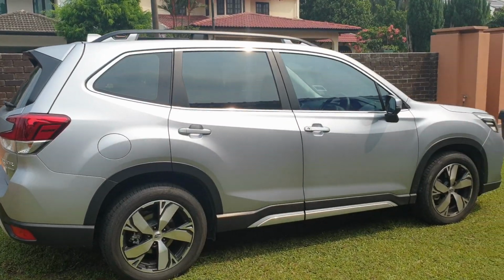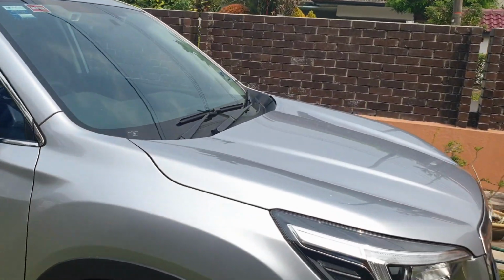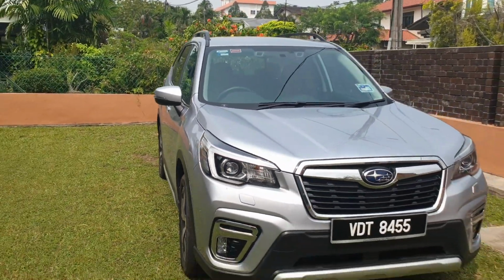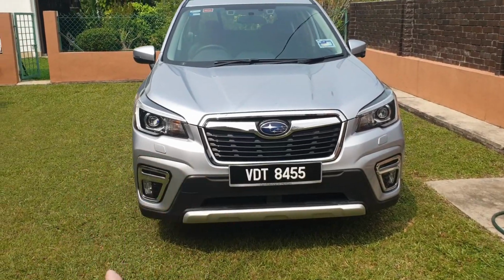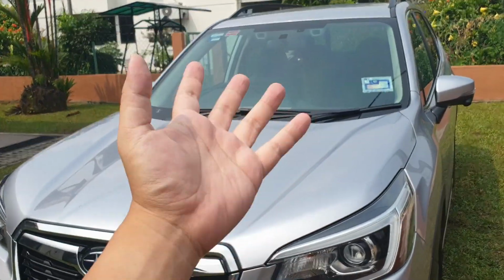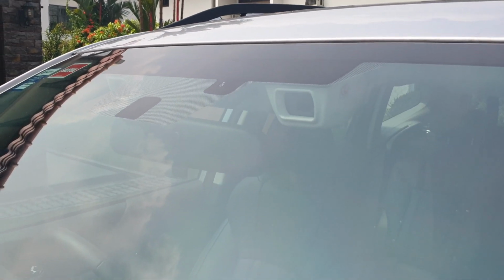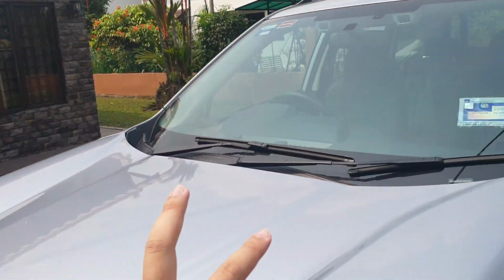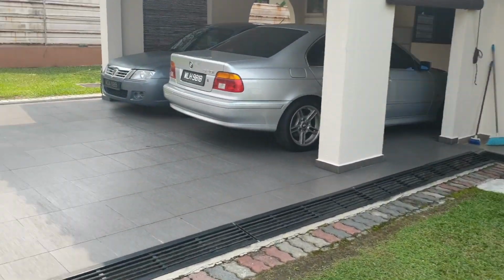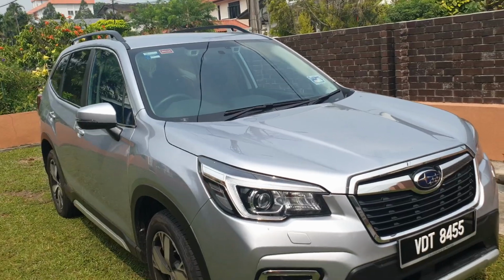Okay, so let's talk a bit more about Subaru EyeSight technology, which I think I've covered before, but just to give you a quick recap. As you can see from the front end, there are no radar modules at the front end. Why? Because Subaru's EyeSight system fully depends on two cameras. So two stereoscopic cameras will take in the view in front and judge whether this obstacle ahead presents a danger and requires the car to intervene.